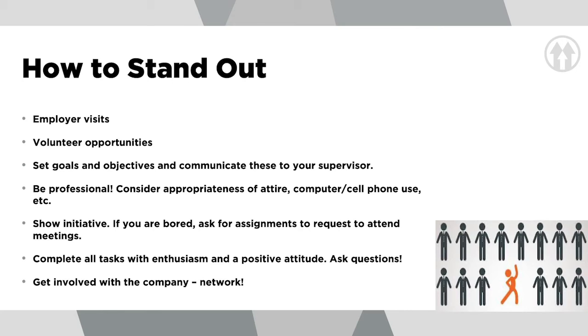We have some volunteer opportunities posted on Handshake that you can search for, but also it's good to find something that you're passionate about to get involved in. And I wouldn't be surprised if there's also a lot of virtual opportunities that you can participate in that still count as volunteering. Next is to set some goals and objectives and communicate these to your supervisor.